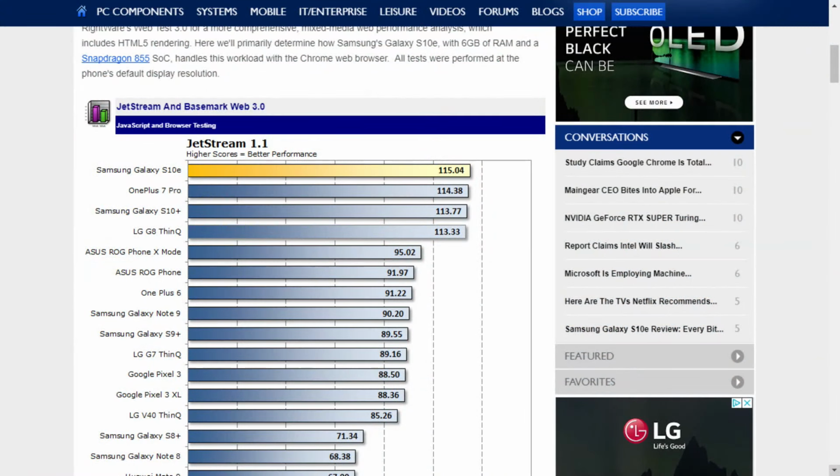What can we say? I mean, in terms of benchmarks, it's right up there with any Snapdragon 855. It's pretty much on par with anything out there in this new crop of next generation Android phones. And Samsung does a really nice job on the camera side of the equation. There's your benchmarks there, Jetstream, and that's a JavaScript benchmark.